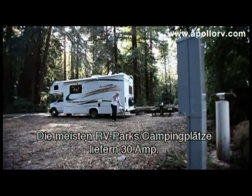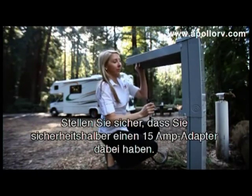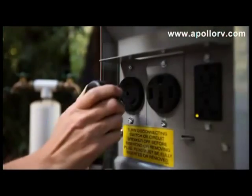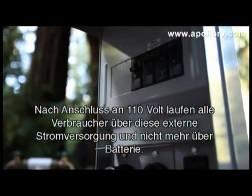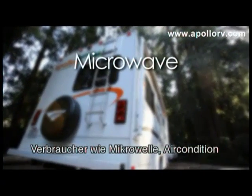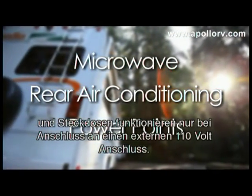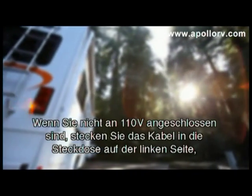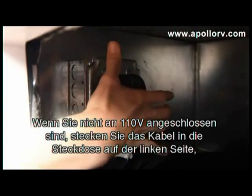Most RV park circuits are rated at 30 amps. Make sure you have a 15 amp adapter when you leave the Apollo branch. When you are connected, all equipment automatically runs on mains power rather than the battery. Appliances such as the microwave, rear air conditioning and power points only run on mains power. When not plugged into a campsite, the lead should be plugged into the electrical socket on the left inside the compartment.